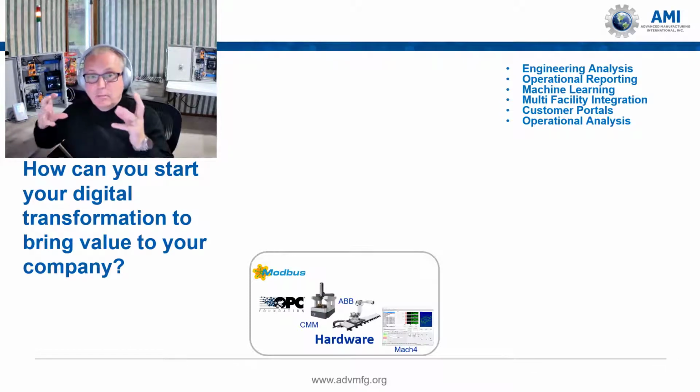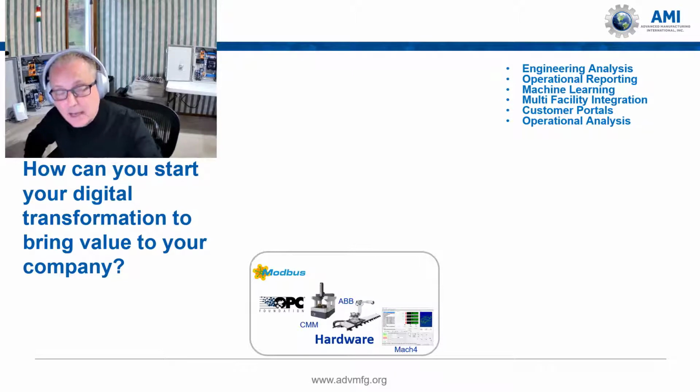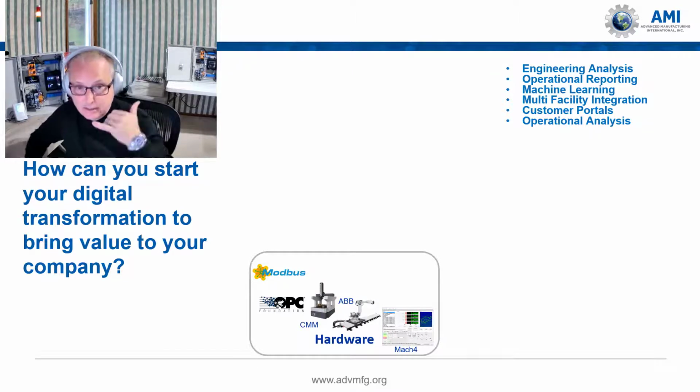We have customer portals so that a customer says, hey, I'd like to know where my job is, and I don't want to sit there on the phone all day to be able to do that and have somebody just dedicated to that. What if we had a way that they could just get access to that? And finally, with the operational reporting that we've put together, we can analyze your operations and help you optimize them. So those are some of the things that people would like to be able to do. And in order to do that, we first have to get to a computer being able to understand what you're doing. And that's this digitization.